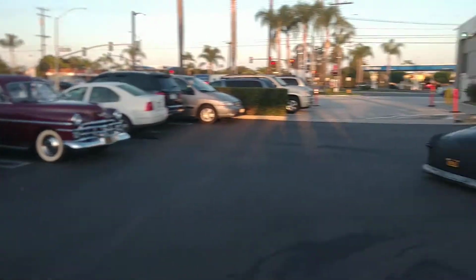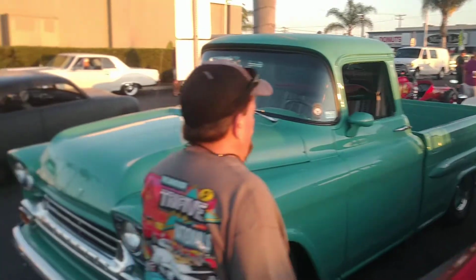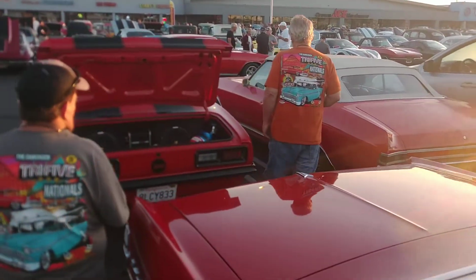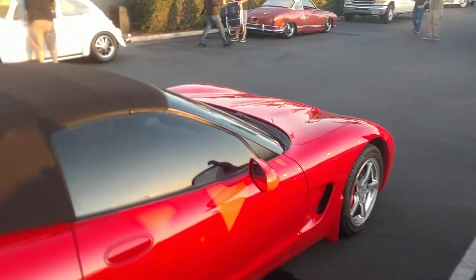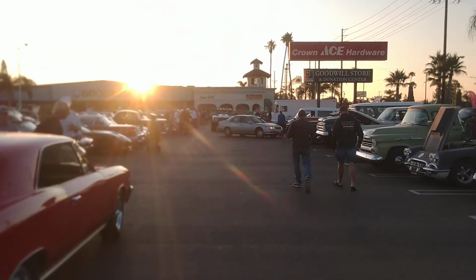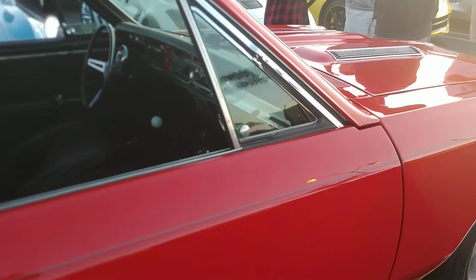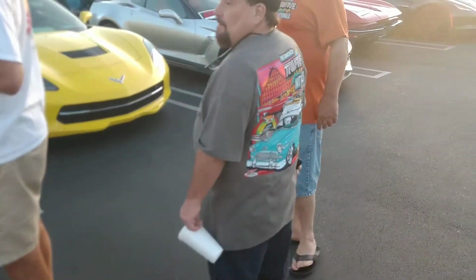Model T. This is a 68. And here comes the sun. Yeah, those are real deals right there. Real deal. Four gear, 396. Yeah, this is a real deal right here. He's got the tach on the clock in the bottom. The tick-tock tach, he's got it in there.